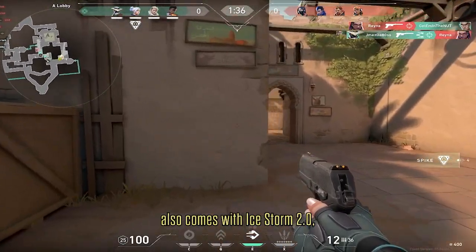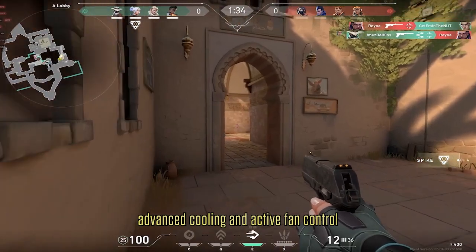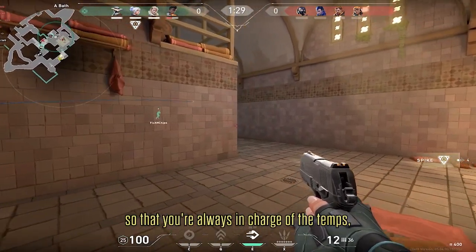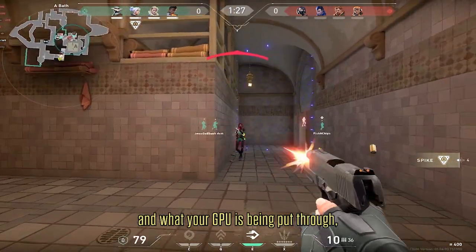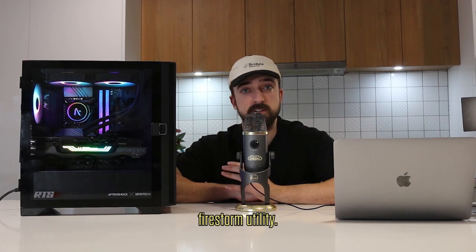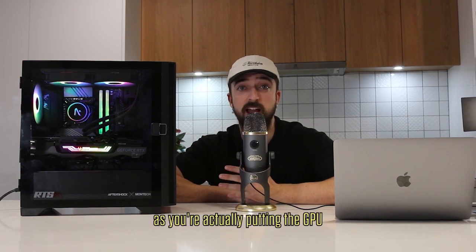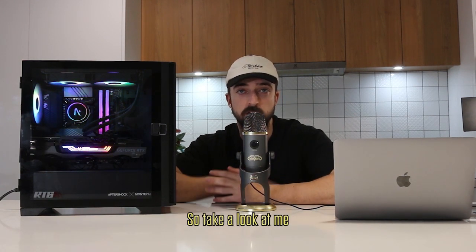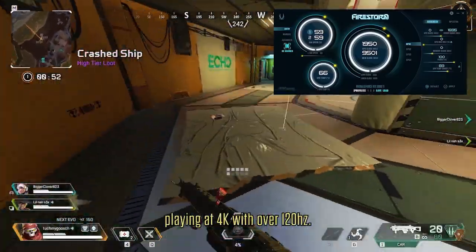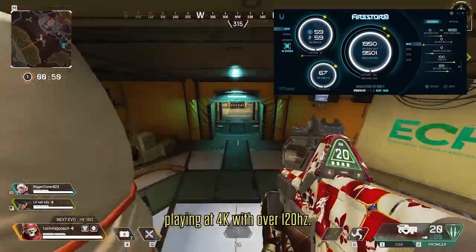This beast also comes with IceStorm 2.0 advanced cooling and active fan control so that you're always in charge of the temps and what your GPU is being put through, as you could hear from the temps before. It also comes with an awesome FireStorm utility so you can look at the specs as you're actually putting the GPU under load. So take a look at me playing some trash Apex and the GPU handling me playing at 4K with over 120 Hz.